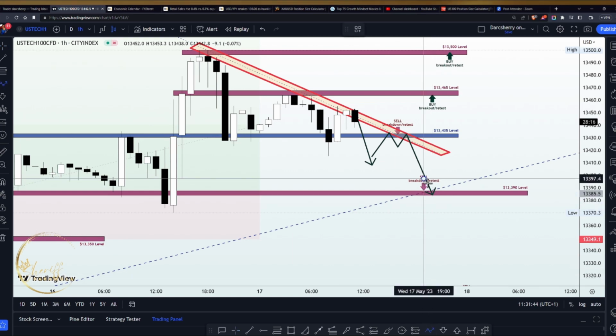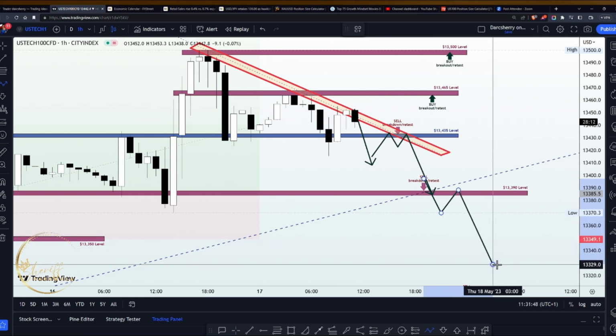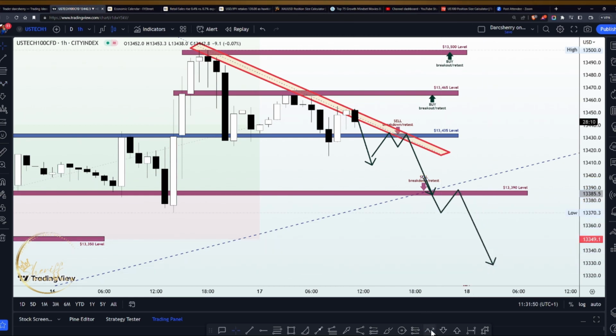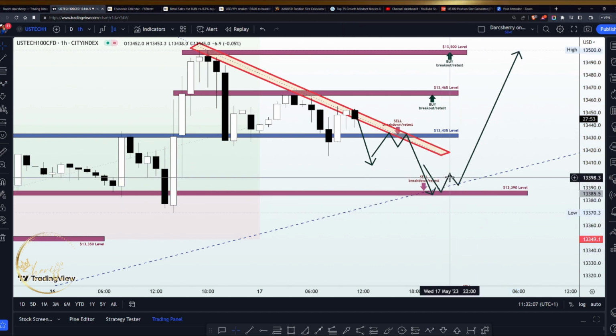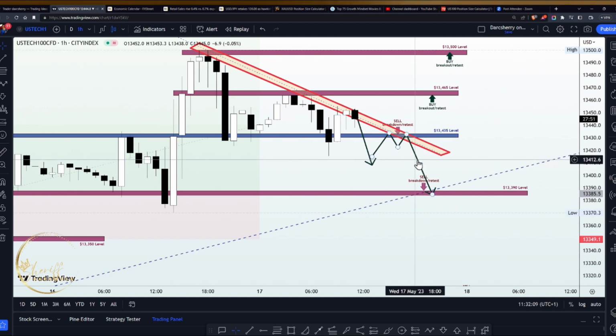So a breakdown of the structure retest will welcome more selling opportunities in this market, while the appearance of buy pressure above the 13,390, which also shares a confluence with the trend line, will be a sign that price action is about to respect the trend line one more time to incite another wave of bullish momentum. So these are my views here on the USTEC 100 today.